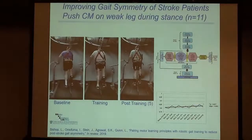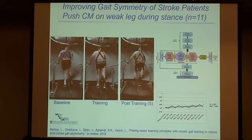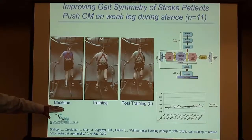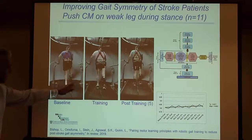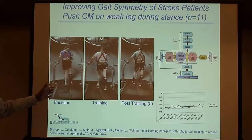Then we did an intervention with stroke patients. Here is a video of one of the stroke patients. This is the walking at the baseline. You see that this is his weak side, and you can see here he's walking unbalanced.